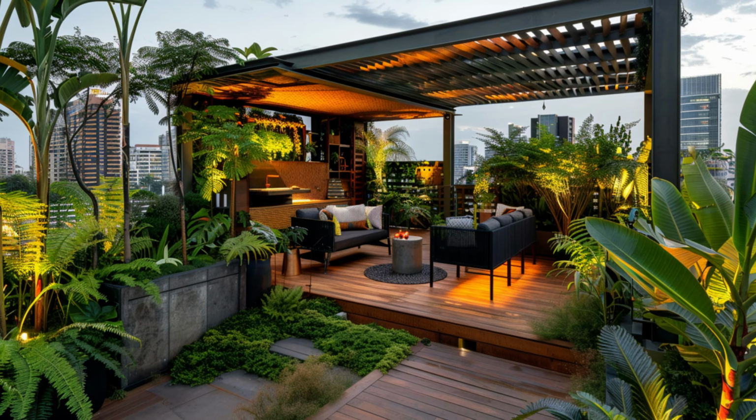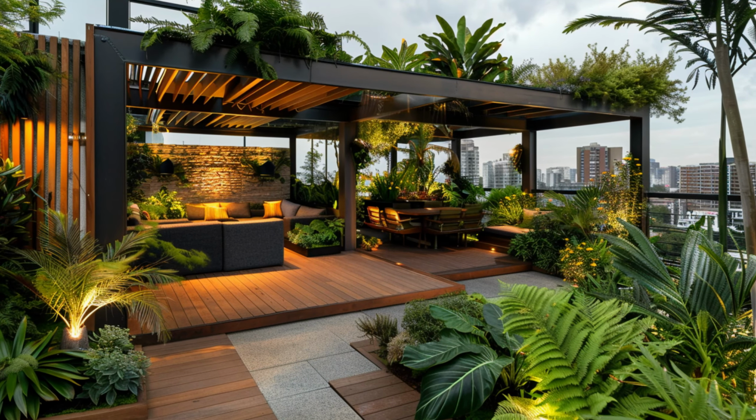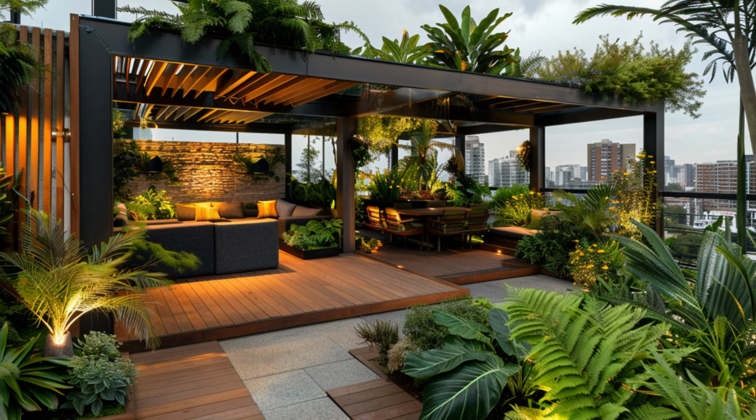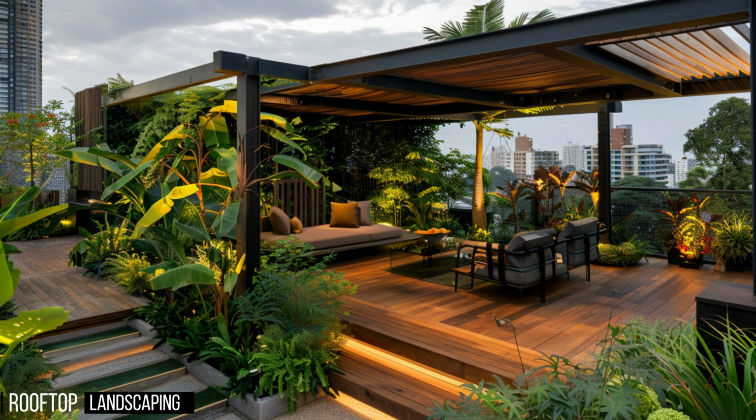Social benefits: rooftop landscaping can create a more attractive and inviting community. It can also provide a space for people to gather and socialize. In addition, green roofs can help to improve mental health and well-being.